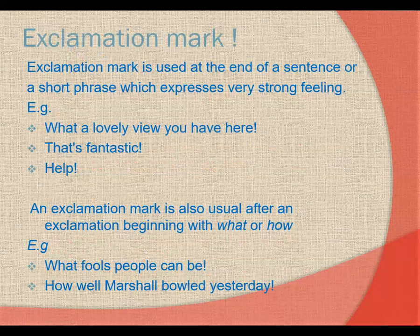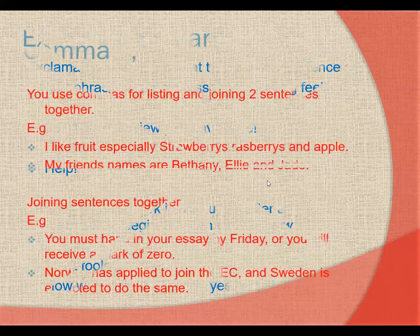Then we have the exclamation mark. These are the marks that we use at the end of a sentence or any short phrase in order to show strong feelings. For example, help! That's fantastic! Hooray! And it is also used after an exclamation beginning with what or how: what fools people can be! How well Marshall bowed yesterday! So the exclamation mark can be used like that.